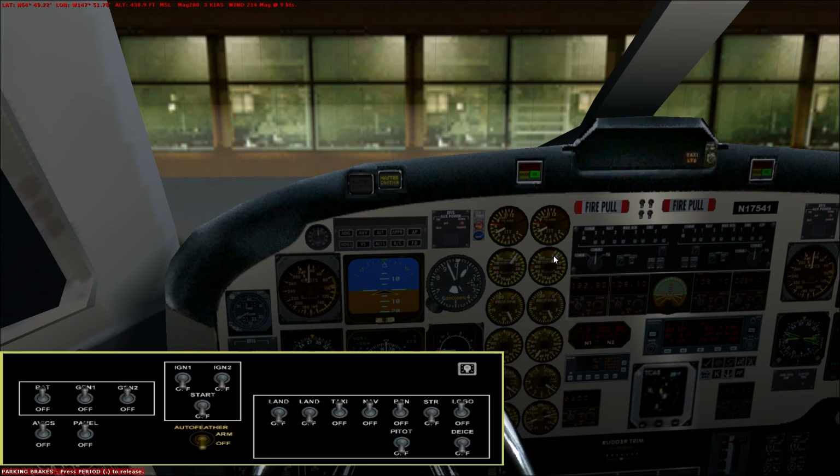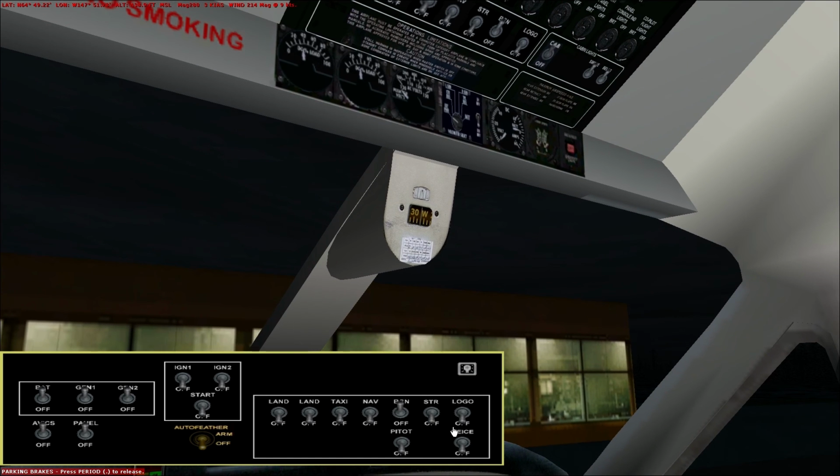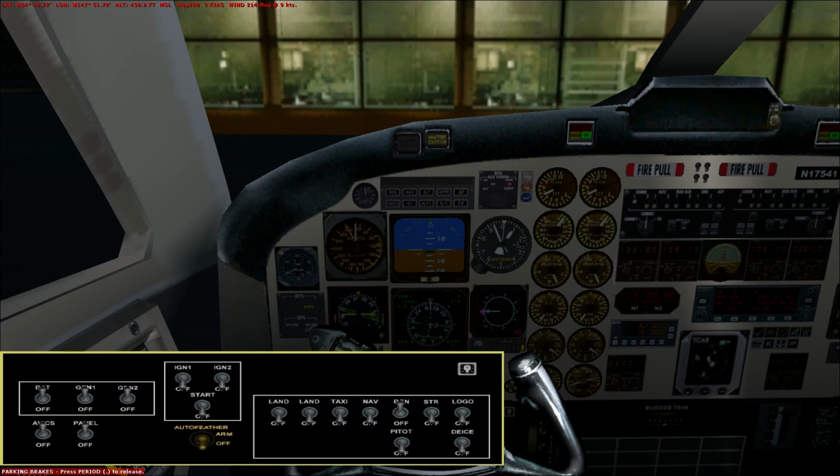Alright, skipped ahead a little bit. Now we're parked at the gate. I'm going to do a quick shutdown procedure, as always. Keep forgetting about the seatbelt lights in this aircraft because they're not in the pop-up panel, just in the virtual cockpit.